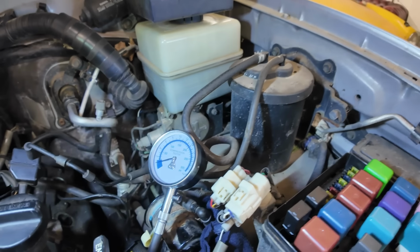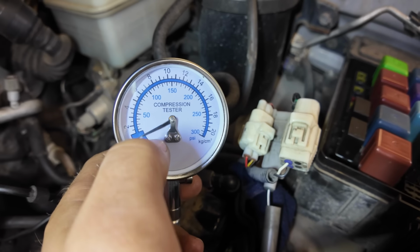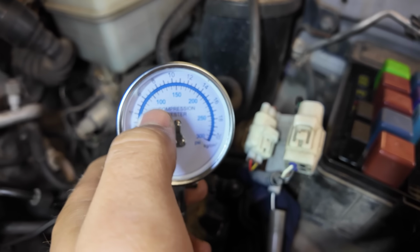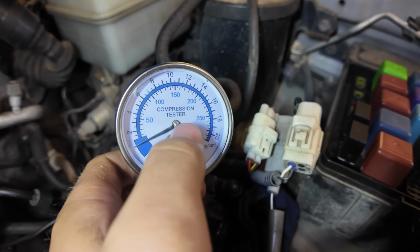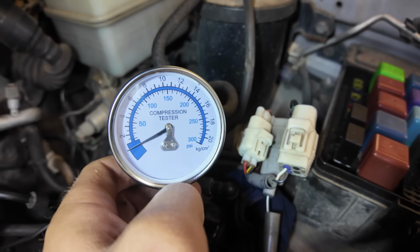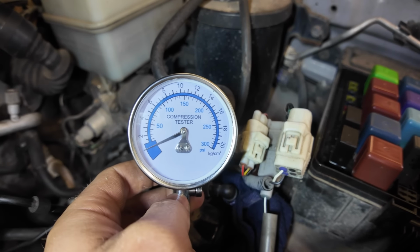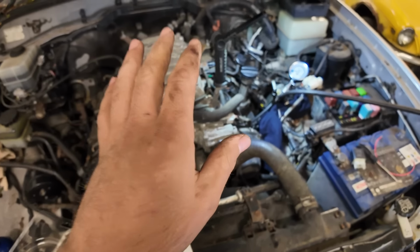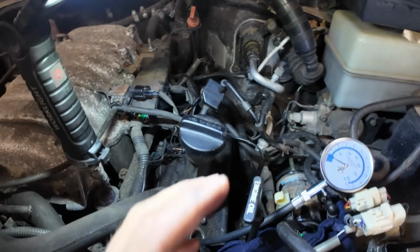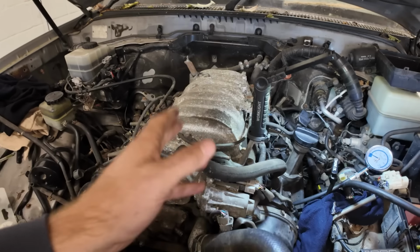So as you can see here, I have my compression tester hooked up. Now, according to the manual, the optimum compression pressure is 192 psi or more, and that's that inner scale. The minimum it can be is 141 psi. So let's hope for 192 psi, that would be fantastic. Now you should do this on a warm engine. Obviously I can't start the engine just yet, so we're doing it cold. So it's not going to be the most accurate. We're not operating under the most optimum of conditions here, but that shouldn't matter too much.